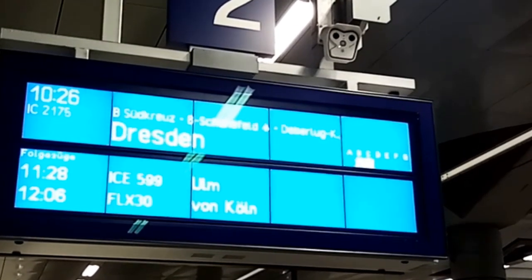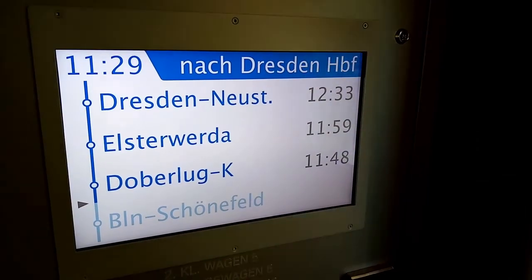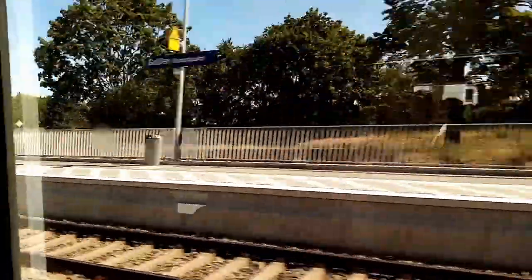This week we're going to go to Dresden. But what could we do in this city? Could it look a bit like this? Well, we can jump on a train to Dresden from Berlin Central Station. The journey is about 2 hours 14 minutes and there are about 36 trains per day.